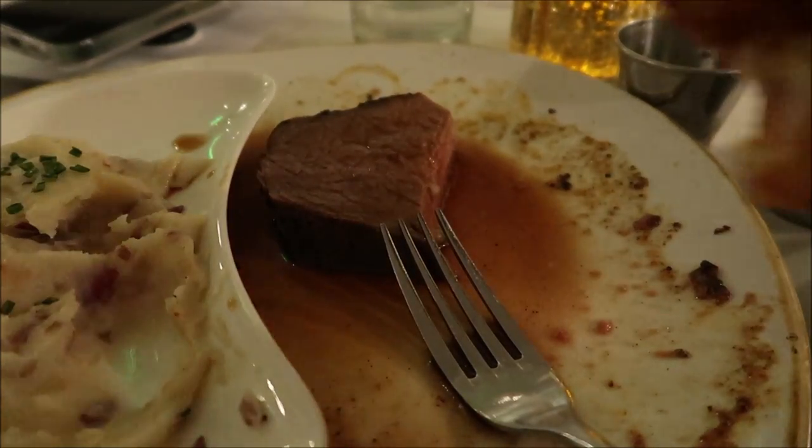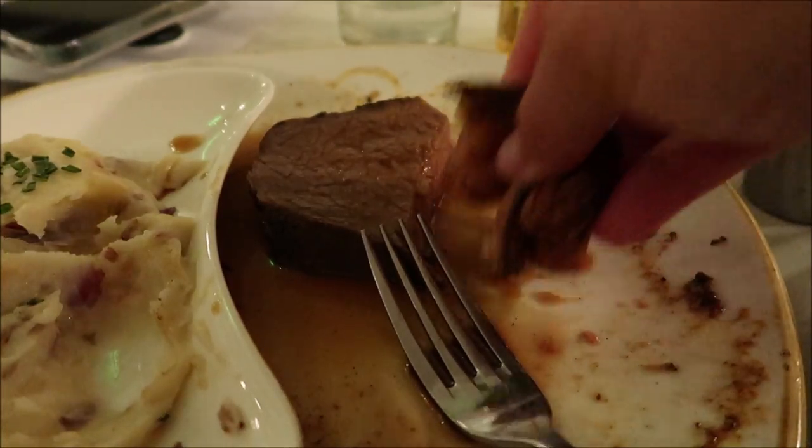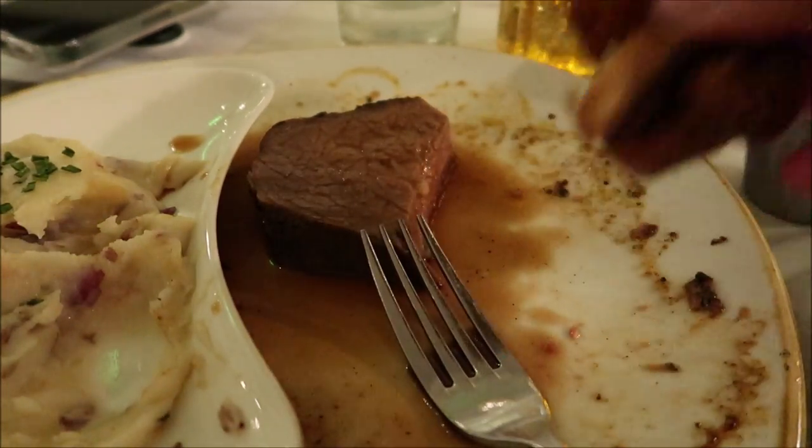Now we also want to grab that Yorkshire pudding right there. Soak up all the juices. That's the way, that's how you do it. Yorkshire pudding.